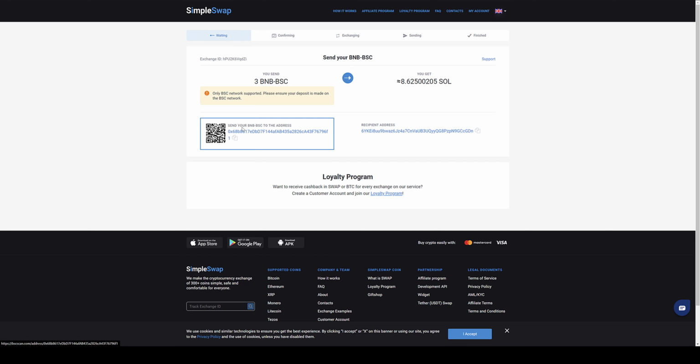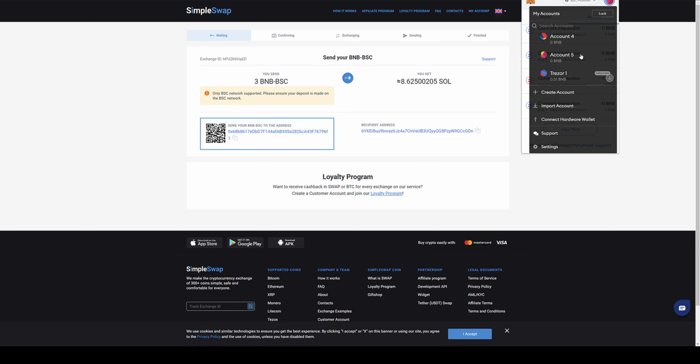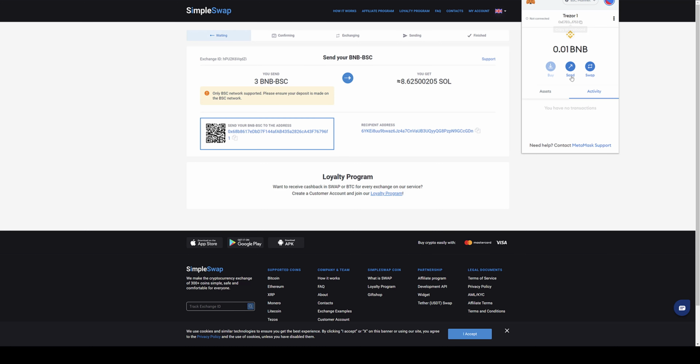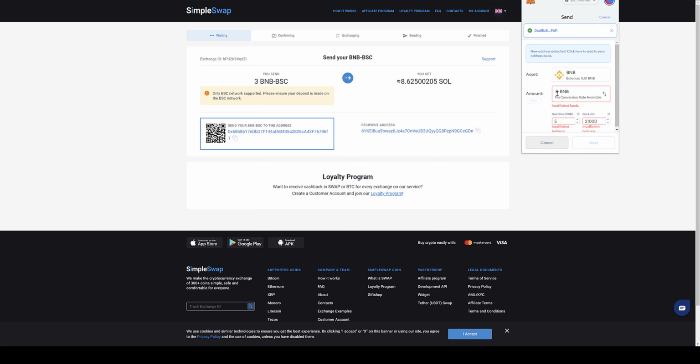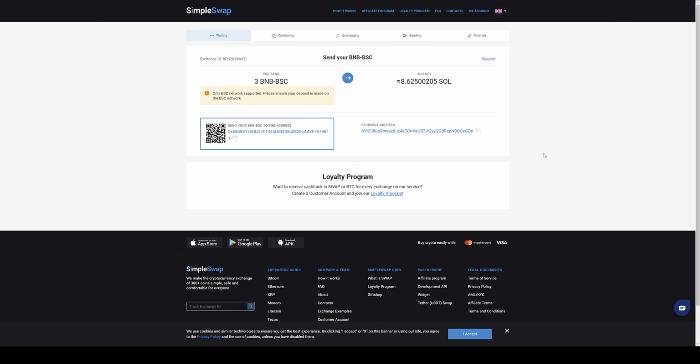And so all you do is you copy this BSC address. And so this is going to involve 2 wallets. And so now you need to go to MetaMask and drop this into your MetaMask address. And so we'll use this account and we'll say, hey, I'm going to send this. So you drop their address there. You say, I'm going to send 3 BNB. I don't have 3 BNB in this particular account.